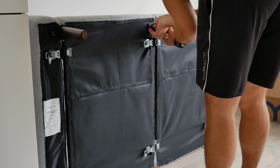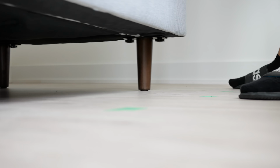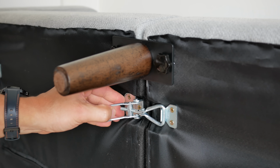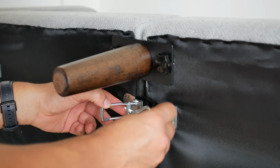Then screw on the legs. What's really nice is that Cozey includes some felt tips, so you're not going to scratch your hardwood flooring. Simply apply this on each leg. In the next step, you're just going to apply the latches. If they're too tight, make sure you loosen them up a bit. This ensures everything is aligned correctly flat.